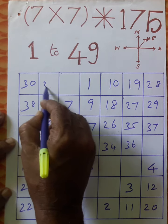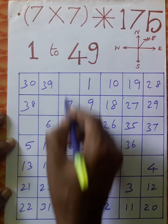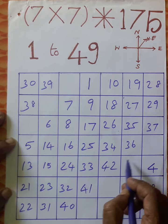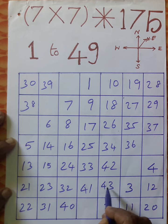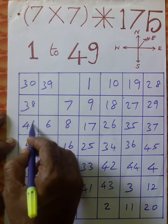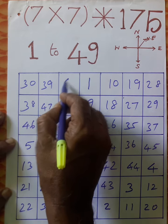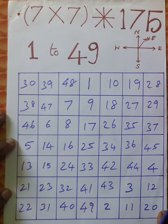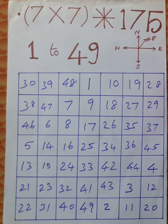38, 39, 40, 41, 42, 43, 44, 45, 46, 47, 48, and the last number, 49. Now I applied all the numbers from 1 to 49, consecutive integers.